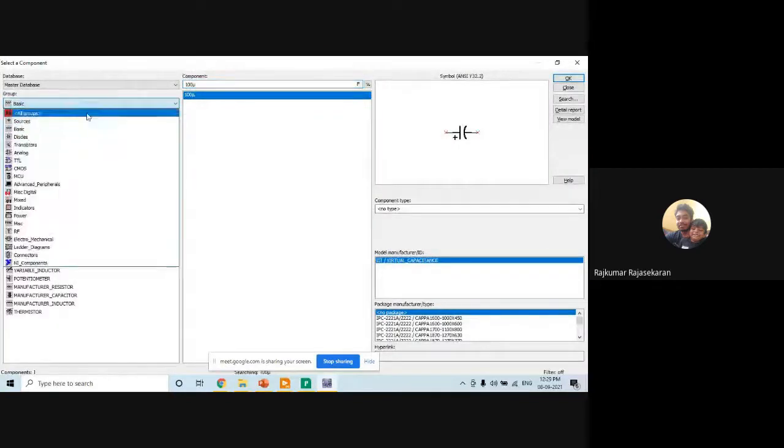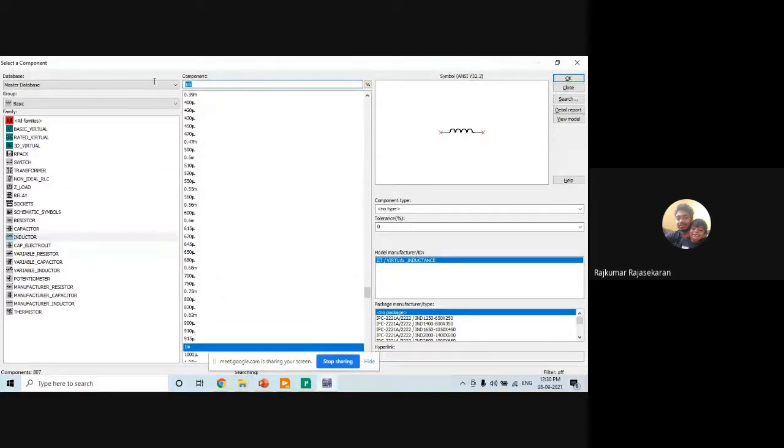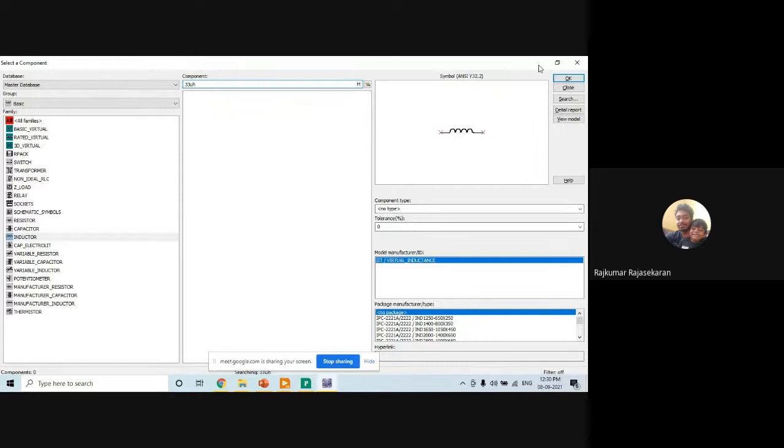Next component is going to be the inductor. Again, it's a basic component. Here we have the inductor, and the value of the inductor is 33 microhenry. And that's it. But yes, we are far from done, because we need to make the connections, and also we need to generate an appropriate duty cycle in order to control this. And that's not really a hard problem.